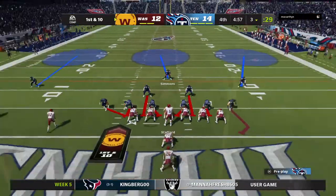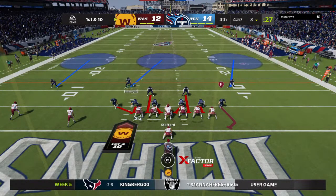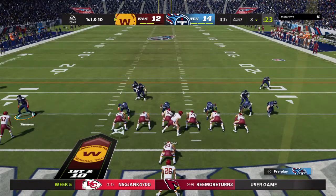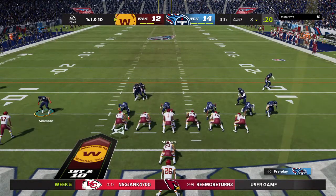Out there set and ready for this next drive, the Washington offense. A real opportunity for them. Their defense got the key 4th down stop. Now all they need is a field goal to snag the lead.